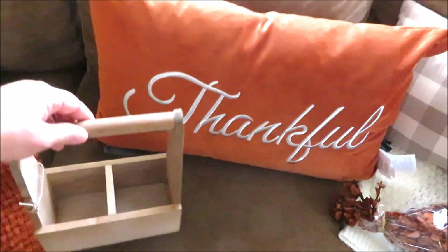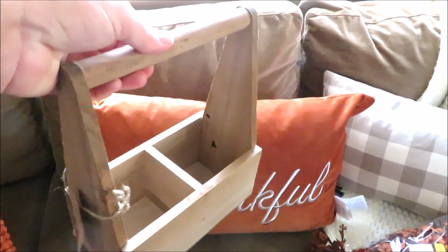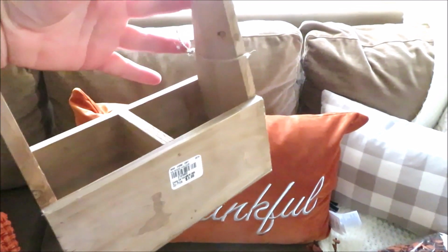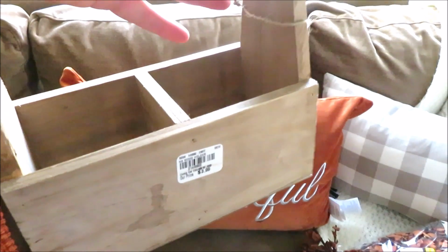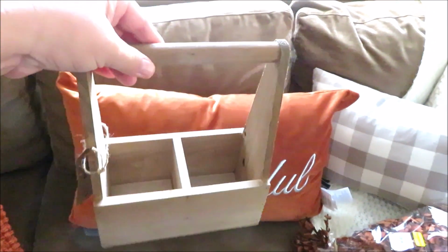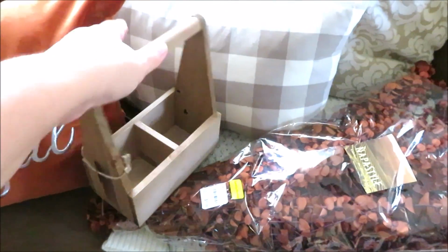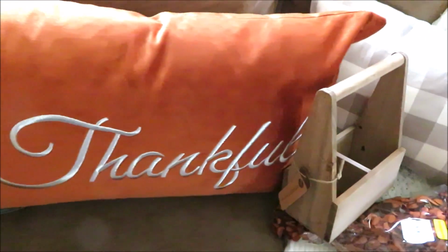And this little guy, I'm always looking for little pieces like this that are very narrow. I have some narrow shelves to decorate. It was only $3.99. This would be perfect in a kitchen for like oil and vinegar, but I think I'll use it in my everyday decor.